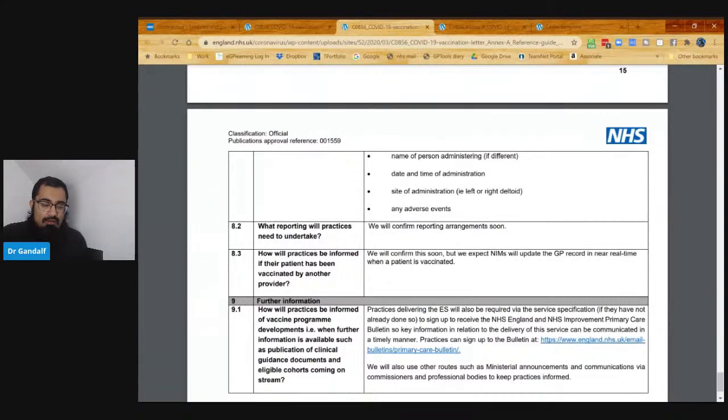And as I mentioned, the last part of Annex A says practices must sign up to get updates from NHS England if they are planning to do this, which kind of makes sense. So that's the DES in detail, and hopefully that's covered most of the information you need to know about it.